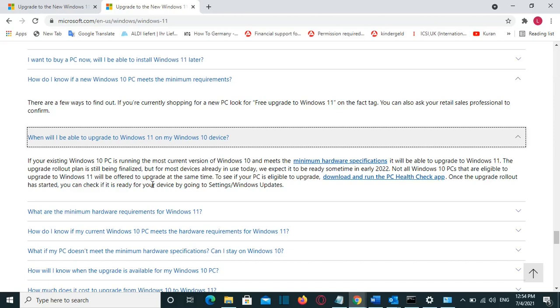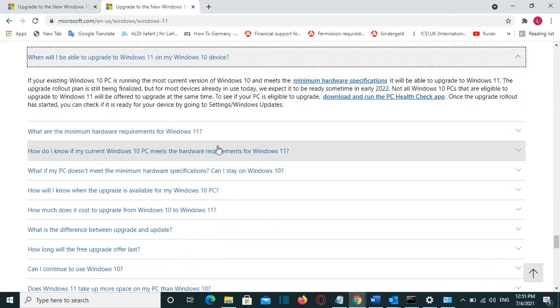Not all Windows 10 PCs that are eligible to upgrade to Windows 11 will be offered the upgrade at the same time. Actually, this will happen the same way it happened when we upgraded from Windows 8 to Windows 10. So we will be able to upgrade our PCs automatically, but some users are having issues satisfying the minimum hardware specification, which for example is TPM 2.0. But we will find a solution about that also, so please do not forget there is always a solution, or let's say a workaround.